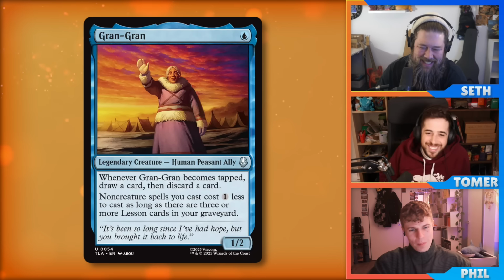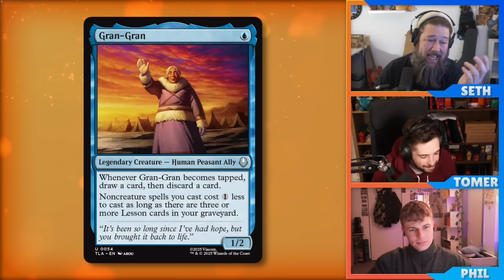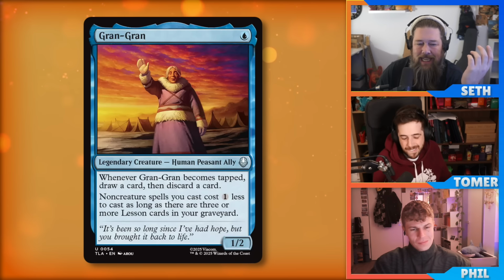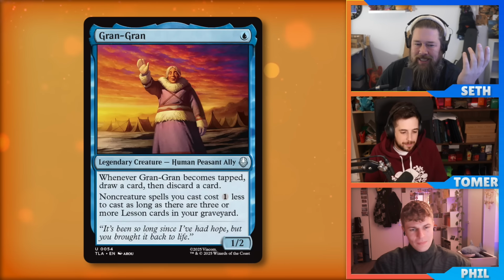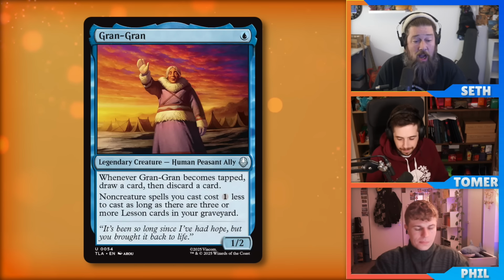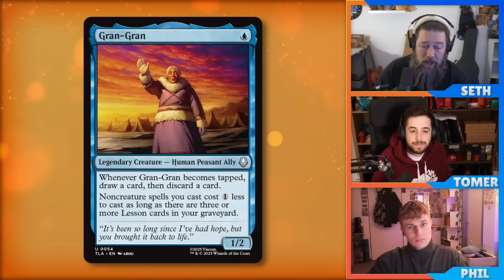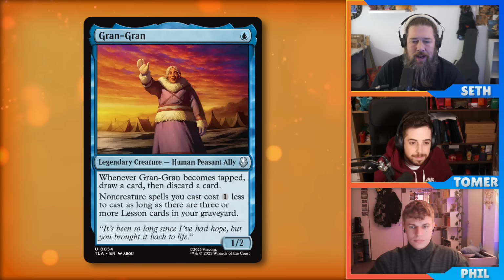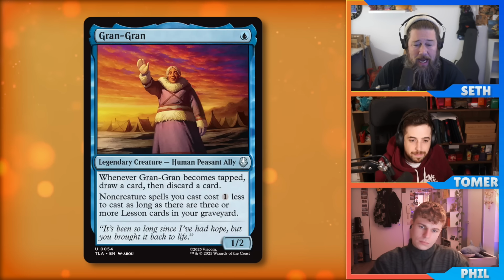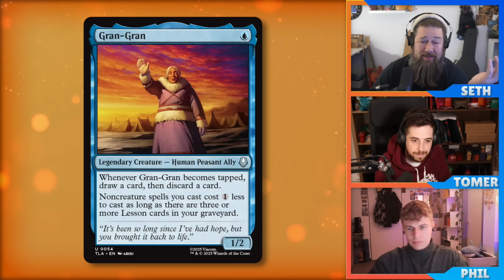Tomer loves his amazing 1-drop Voltron. She's amazing. I actually think this card is pretty good. I don't know about this Voltron plan Tomer's talking about, but I think the cost reduction's kind of unique, right? When I think of those cost reductions, they're usually instants and sorceries. Most of them, just all non-creature spells. So this is a cost reduction for artifacts and enchantments and planeswalkers. I can't think of another cheap creature that does that. They're mostly more restricted than that from what I can remember. So I think that's already exciting. And then, like you said, the looting is nice too.